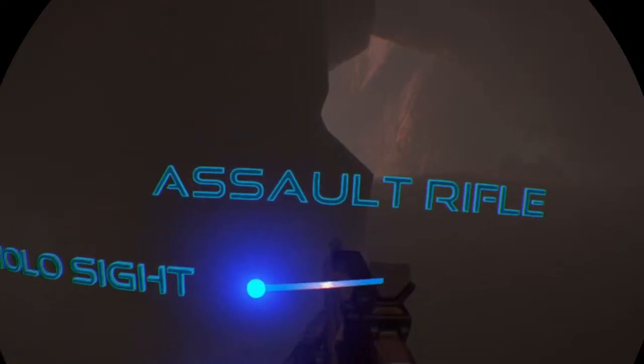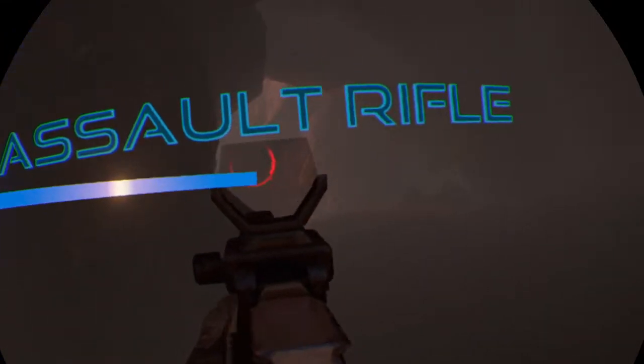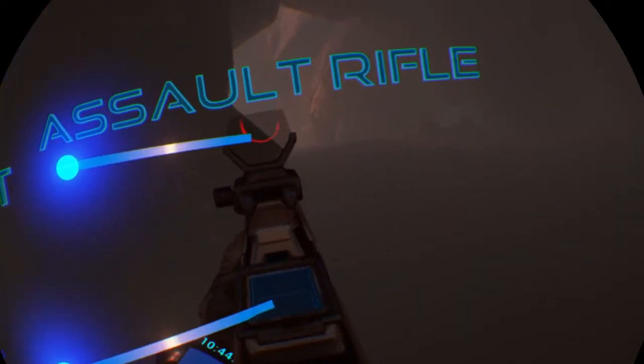Assault rifle. The UEP assault rifle is the standard issue rifle for UEP personnel. It provides a high rate of fire and unlimited ammo, but can overheat. Integrated heat gauge.